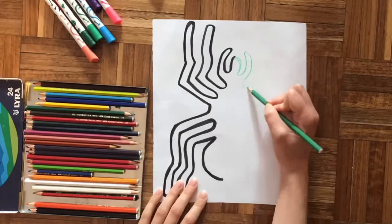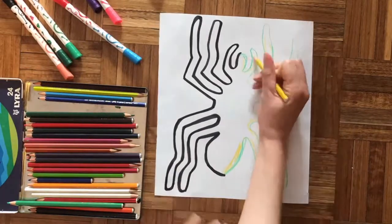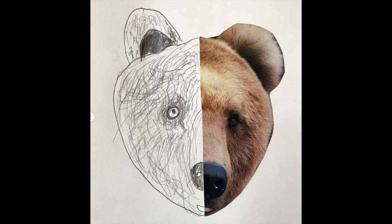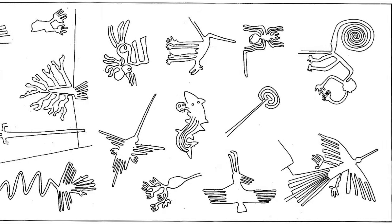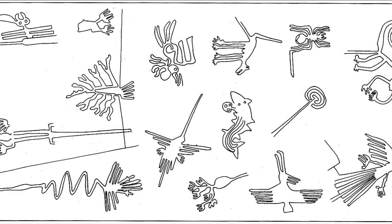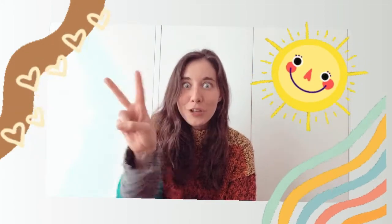So you can draw it simple, do one of the simple ones like I did in my demonstration. Or if you want more of a challenge, you could do the other half of a photo, like this bear one. Just like the artist who made the Nazca lines a long, long time ago, I want you to express yourself however you want. Well, I had fun on stop number 2 in our Around the World art adventure, and I hope that you have fun with it too.